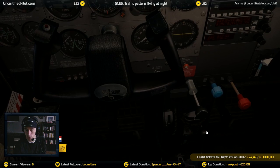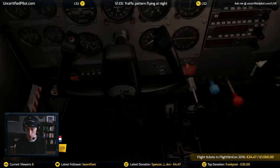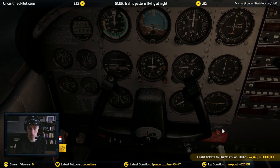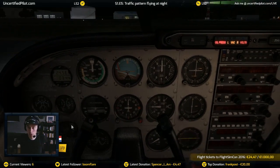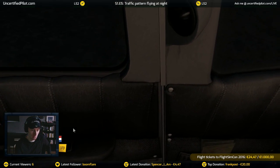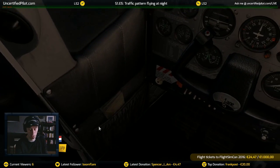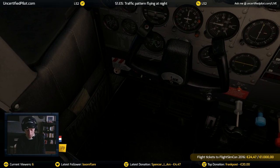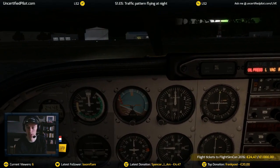So reset trim. Cowl flaps closed. Mixture forward. Control wheel lock in. Seat belts off. Unfastened and the door can be opened. And now we did that and we should actually... Well, why didn't my panel light work? I've got it programmed, but it doesn't work. I should look into that soon.